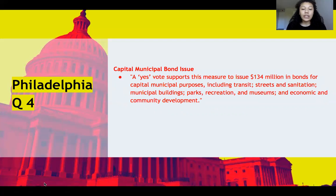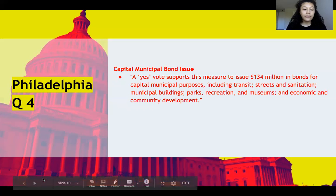Municipal bond issue. A yes vote supports this measure to issue $134 million in bonds for capital municipal purposes, including transit, streets and sanitation, municipal buildings, parks, recreation, and museums, and economic and community development.